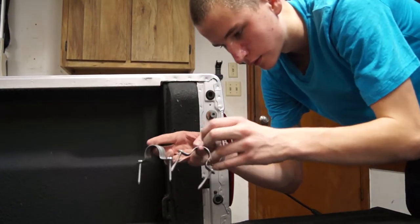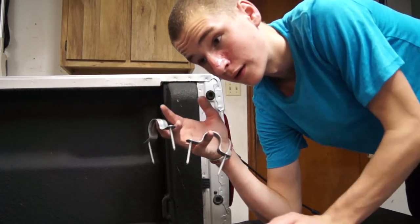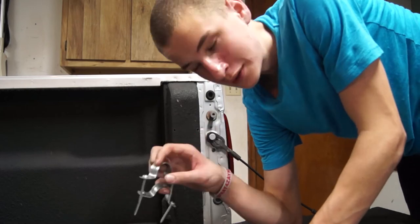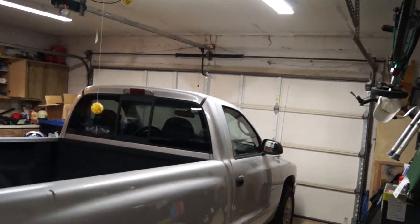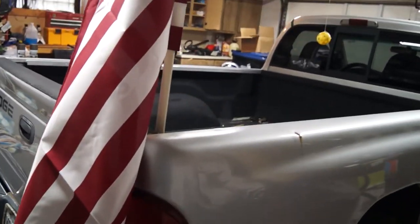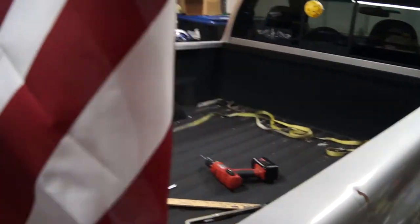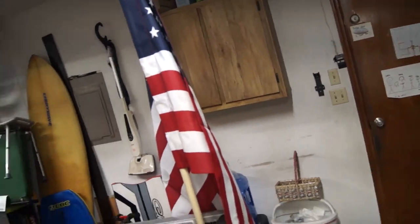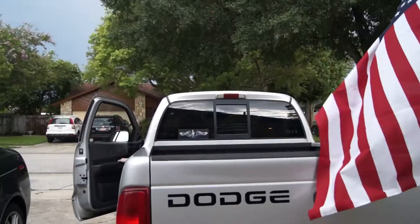Okay guys, now we are going to take these and our pipe and go ahead and put it all together. Here we go. Okay guys, here's the final product. There she is. It is a honking huge flag. And that's how that looks down there. I think I might cut all that off right there. But let's see, she's looking nice.